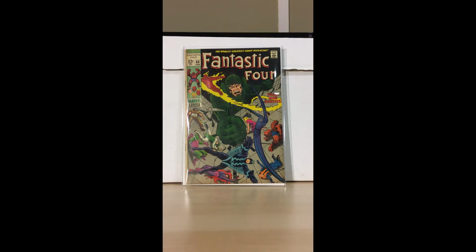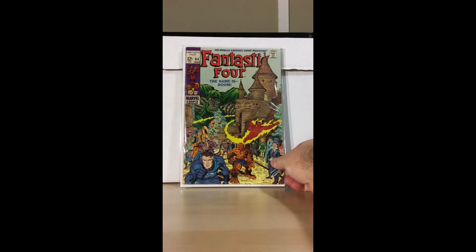This is Fantastic Four #83. I got this for $5. Again, it's just a reader copy. I don't plan on getting this graded. I haven't read it yet. But I bought this and then this as well, Fantastic Four #84. I've always wanted this because I'm like a Lord of the Rings Hobbit guy. I like old castles and fantasy, Middle Earth type stuff. And this was always a cover that was attractive to me. So I wanted to read the book as well. And so I picked this up just again as a reader's copy.